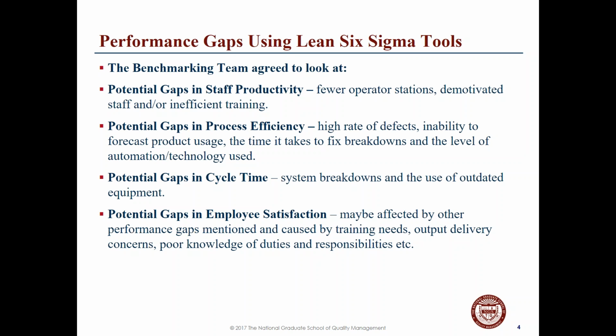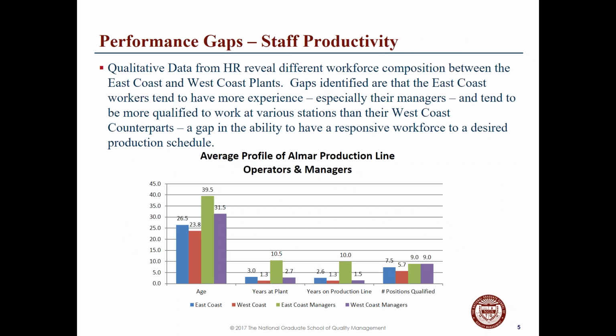The cycle time with the system breakdowns and the use of outdated equipment, and employee satisfaction. This may be affected by other performance gaps mentioned and caused by training needs, output delivery concerns, poor knowledge of duties and responsibilities. Next slide, please.